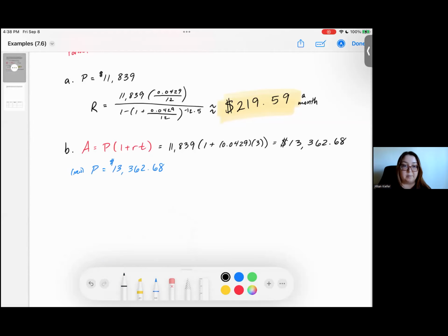We have $13,362.68. We're going to multiply that by 0.0429 divided by 12. There we go. In the numerator, all of that divided by 1 minus, and then we have 2 parentheses, 1 plus 0.0429 divided by 12. Then we have 2 parentheses to the exponent of negative 12 times 5. And that equals $247.85 a month. So that's our value.